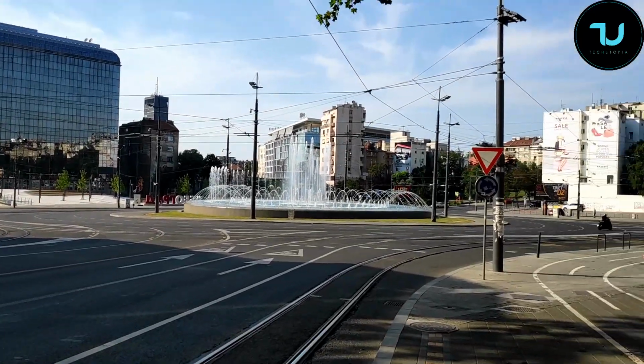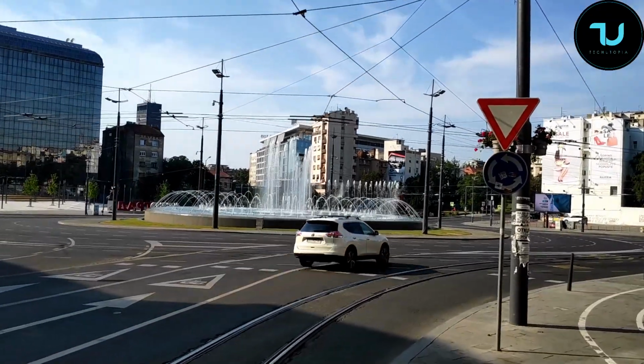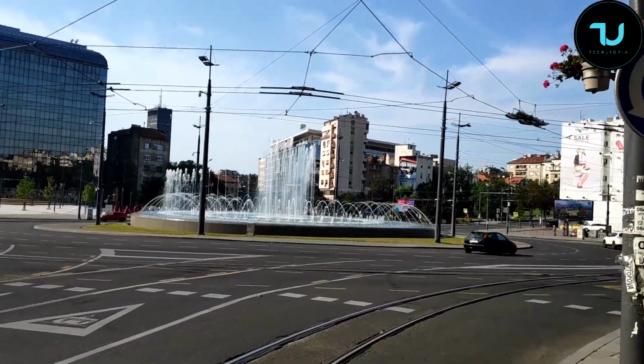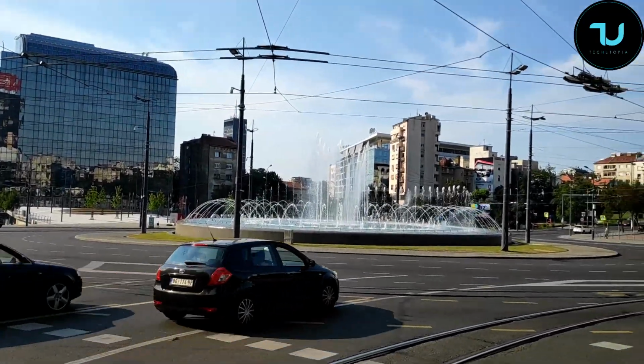That's a nice roundabout, I have to admit. Wow, bro. Belgrade, it is a massive city, I have to admit. Boston doesn't have something like this. That is really big, bro. Love it, completely love it. Wow, what a fountain.